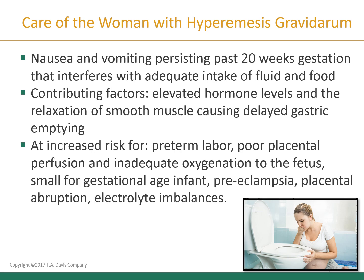The woman with hyperemesis gravidarum is at increased risk for preterm labor, poor placental perfusion to the baby, and inadequate oxygenation to the fetus. It can lead to a small for gestational age infant. Other complications include preeclampsia and placental abruption, which we'll talk about later in this chapter, as well as electrolyte imbalances.